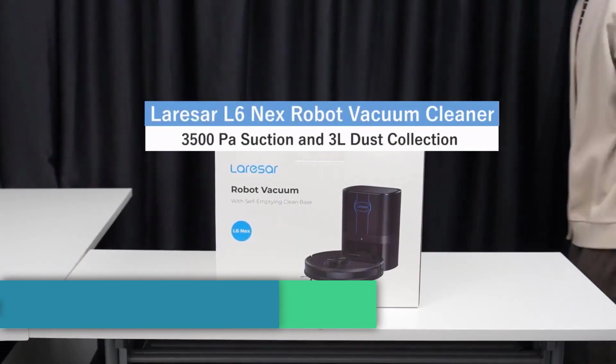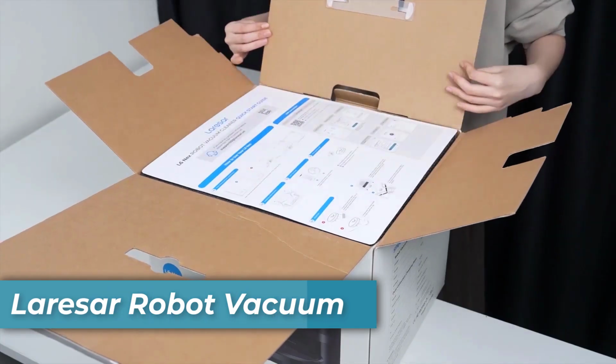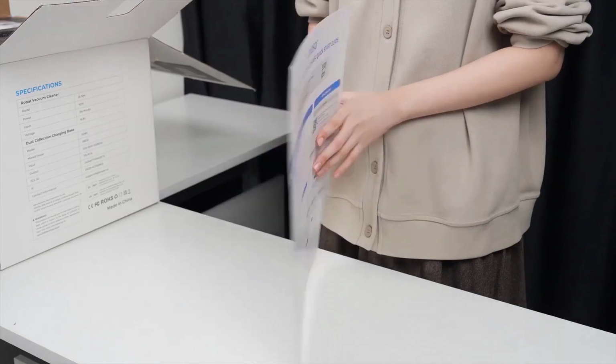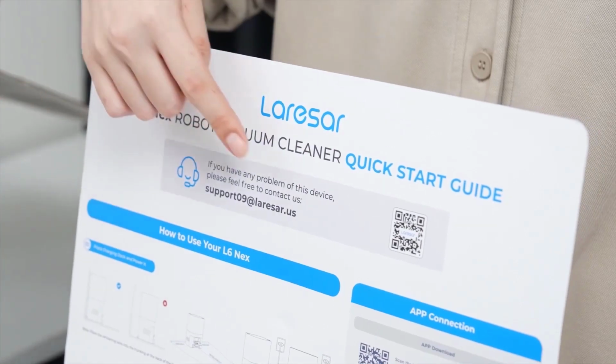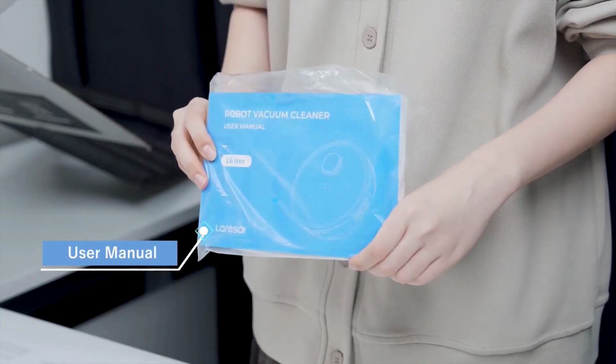Number 5 is Laresar Robot Vacuum. With a hurricane-like suction power of 4,500 PA, the Laresar Robot Vacuum excels at picking up debris and dust, ensuring a thorough and efficient cleaning process. The Japanese-made motor contributes to high cleaning efficiency.